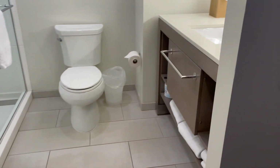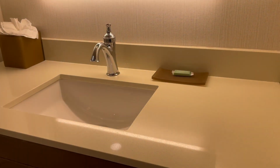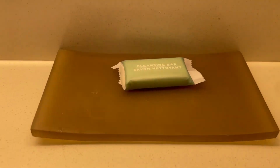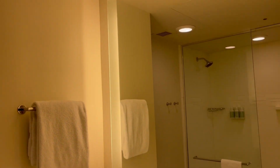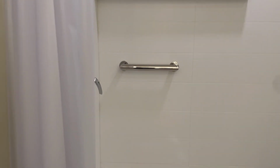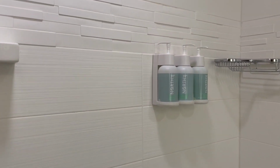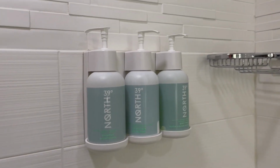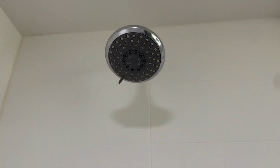And toilet. You've got your sink. Lots of extra towels. And you got your soap. Got a really nice mirror. And you got your shower over here with a little ledge. And a little chair in case you want to sit down. And then you've got your 39° North products, shampoo, conditioner, body wash. Looks pretty great. Shower head looks nice. This will be perfect. This will do just fine.